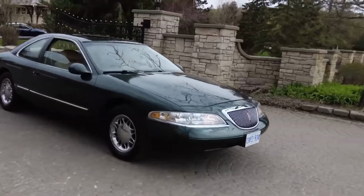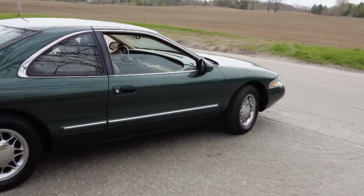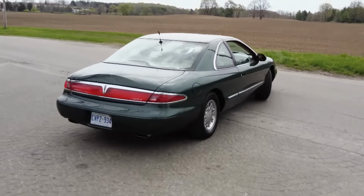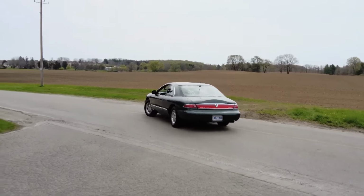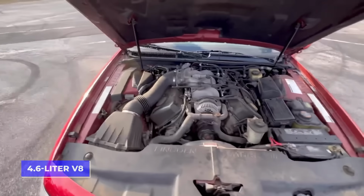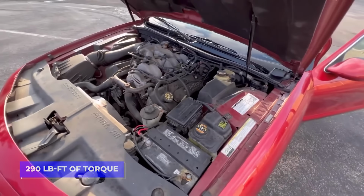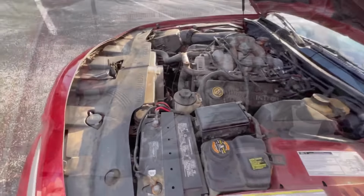The Mark 8 LSC was meant to be the ultimate grand tourer, a smooth and plush ride designed for long, comfortable trips. But under that elegant, somewhat conservative exterior, there was a 4.6-liter V8 engine pumping out 280 horsepower and 290 pound-feet of torque. This was no ordinary luxury car engine.